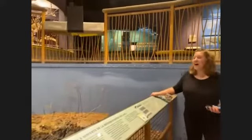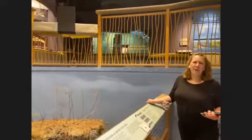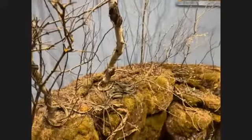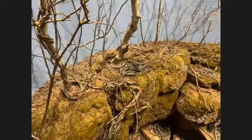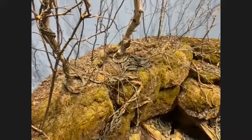Now, these snakes are not poisonous. They tend to be fairly friendly. However, I wouldn't pick one up. They could bite and they do have a little bit of a sting. But as a child, we would pick them up out in the country all the time. Excellent.